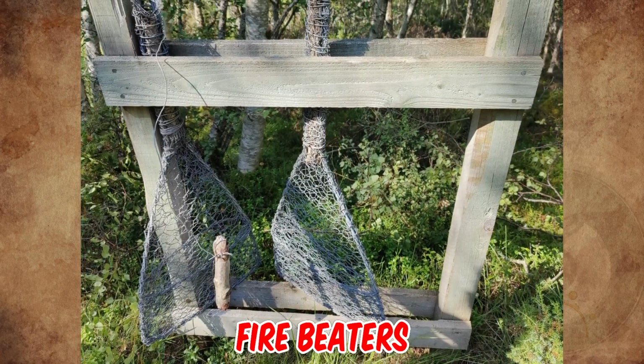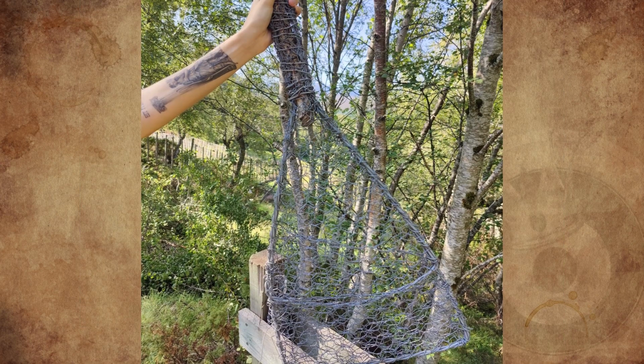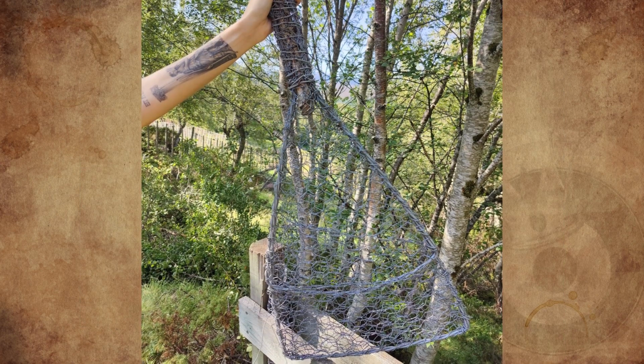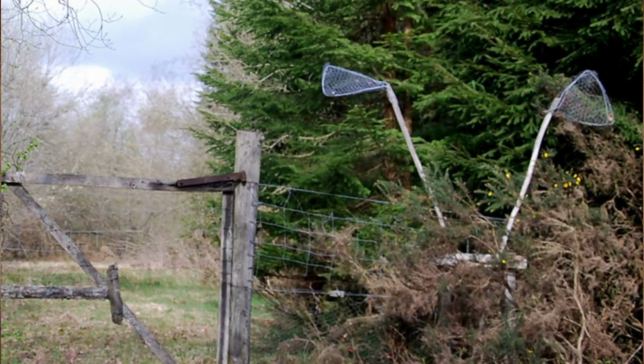They are fire beaters, used to effectively extinguish small fires in open areas such as grass fires before they get out of control. Probably the handles are missing because they normally have longer handles.